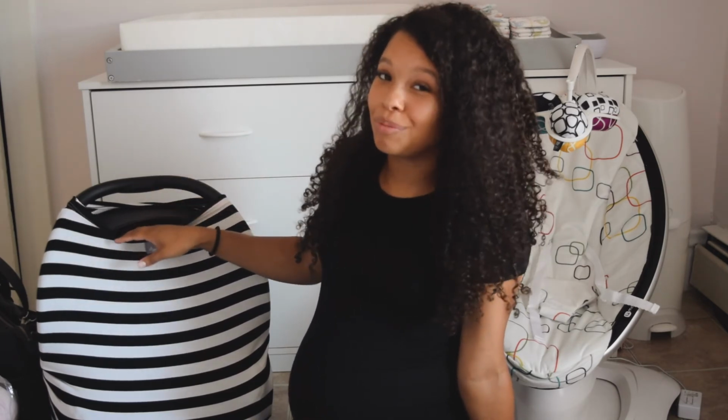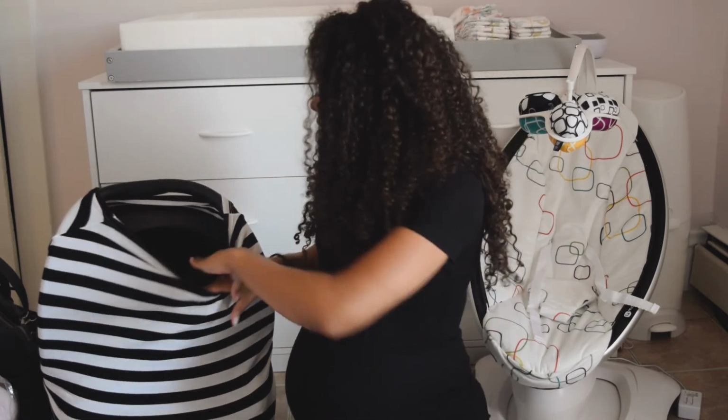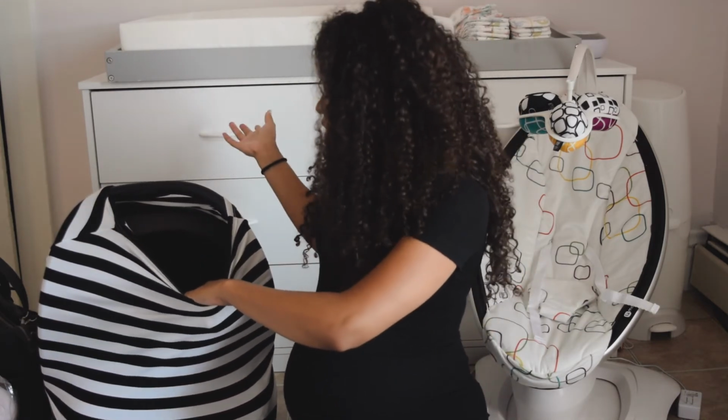But I really was torn between that and the Nuna car seat. But I like this one because it's clean. We cleaned it. It's sanitized. Everything. It's perfect. I can't really complain.